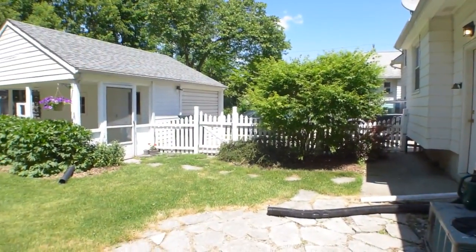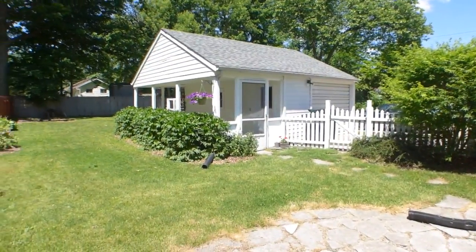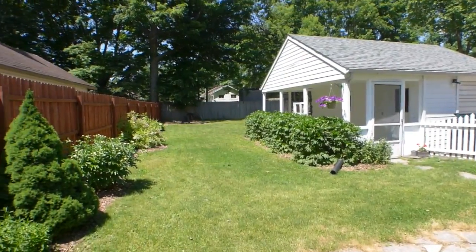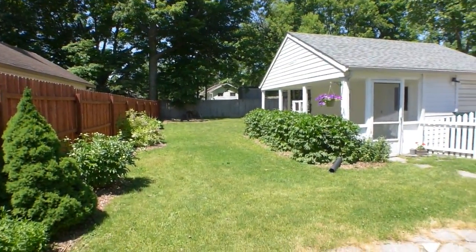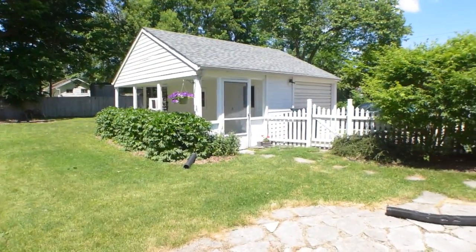Moving outside, you'll be delighted to find a lovely backyard with a large privacy fence, garden, and 1.5-car garage with a covered sitting area. This home also has newer windows, and some rooms have been freshly painted. Don't miss out on this great home near it all.